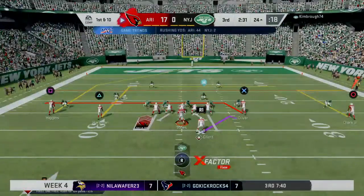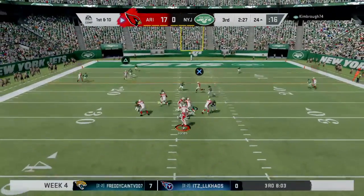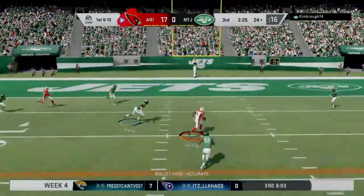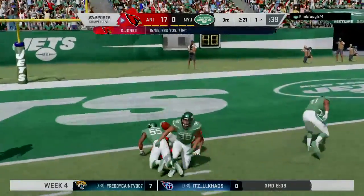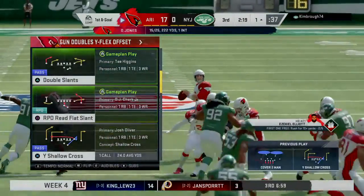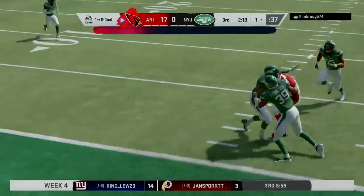Jones now 6 for 6 since coming back out of the locker room. It's 1st and 10. Throwing Jones. He'll have a first down inside the 10. And he's brought down after a very nice gain. A pickup of 24. And that's where the play began, the 24-yard line.